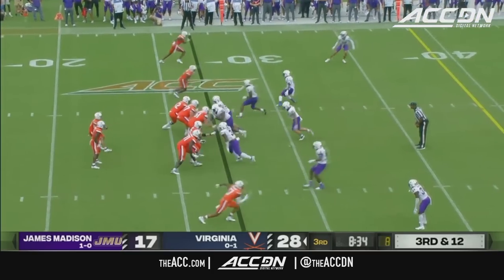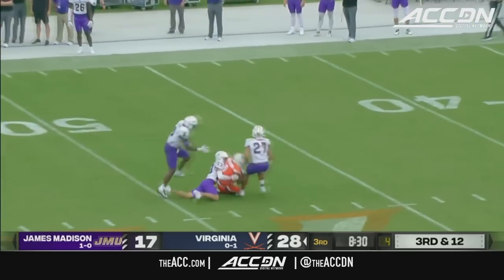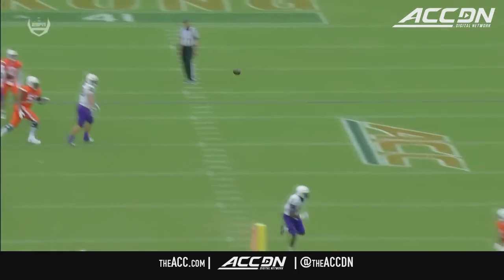See if the play call reflects that. He wants to throw it across the middle into traffic. How about a first down to Malik Washington? You know what, Roy? You don't got it.